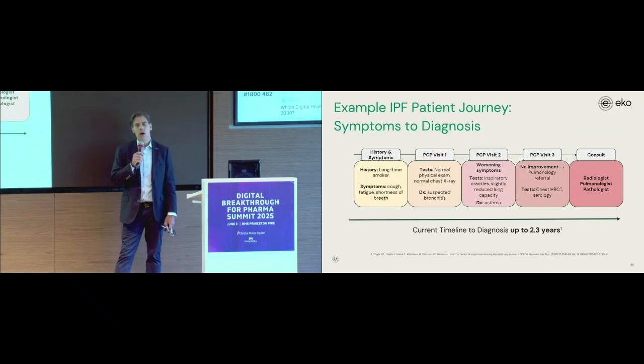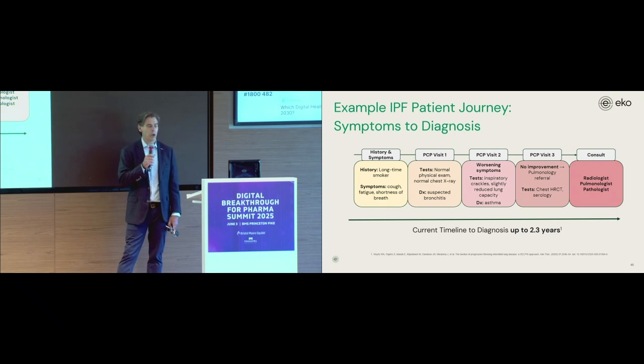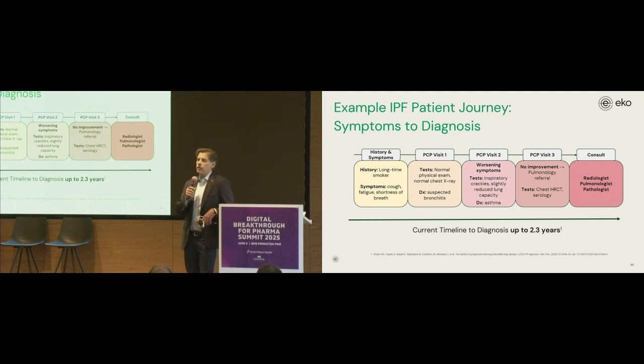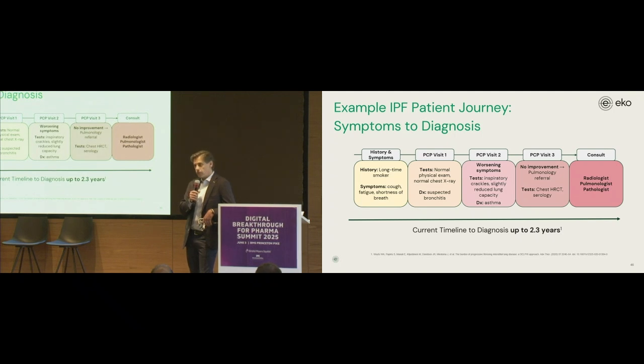An example of this is in pulmonary fibrosis, where you have a patient, an ex-smoker, who shows up to their primary care physician explaining a shortness of breath or similar, and the doc's first instinct is, well, this is probably bronchitis, I'm gonna write an antibiotic. They go through a couple cycles of that, none of it works. They then switch to an albuterol inhaler, same thing, no result, until they finally are referred to the pulmonologist who suspects this could be pulmonary fibrosis and orders a CT scan to definitively diagnose the condition. But this takes a really long time for the majority of patients with the disease.